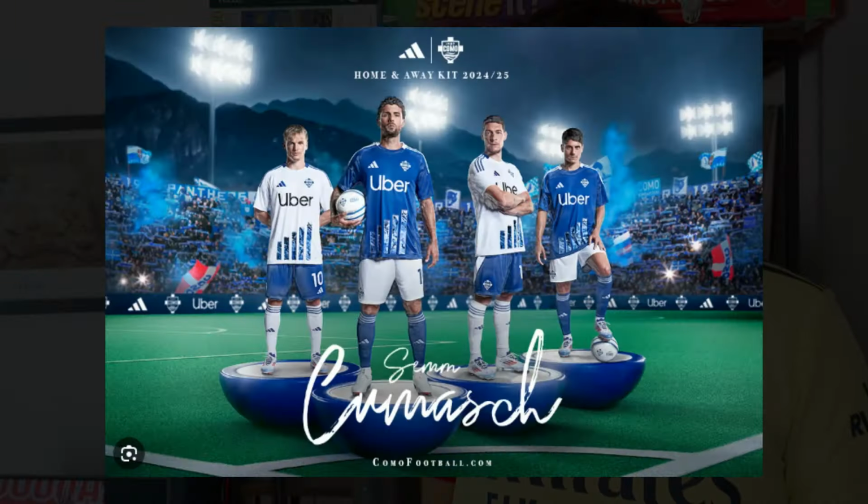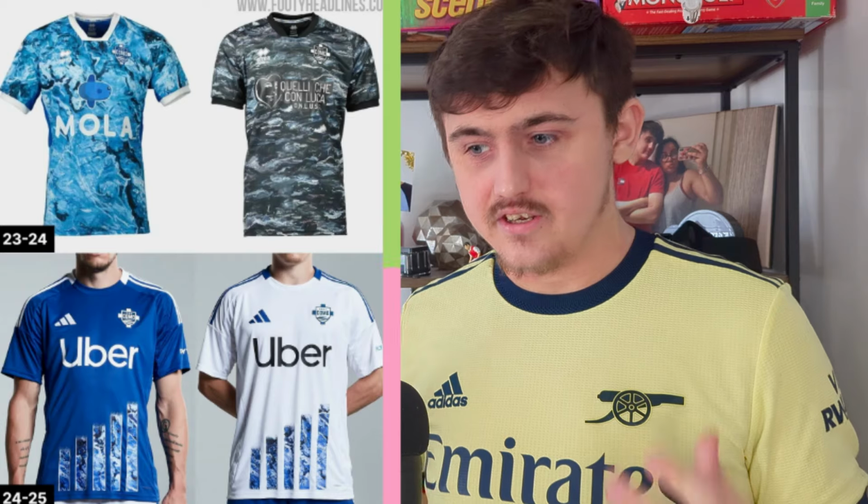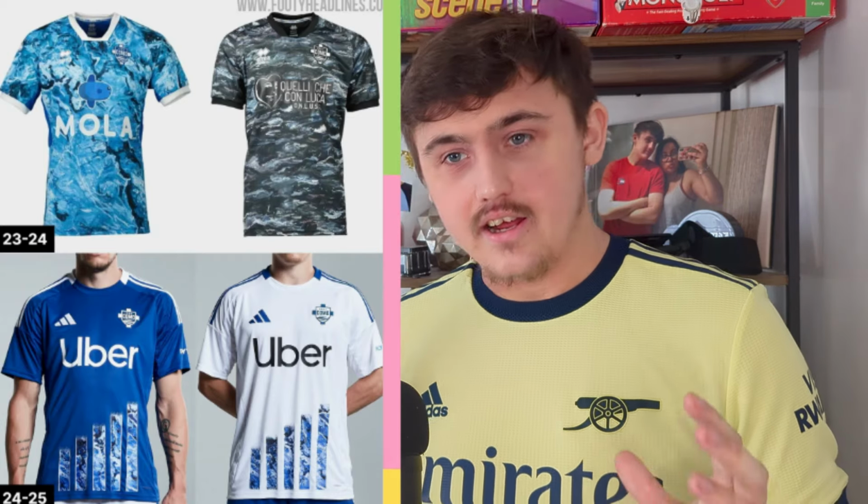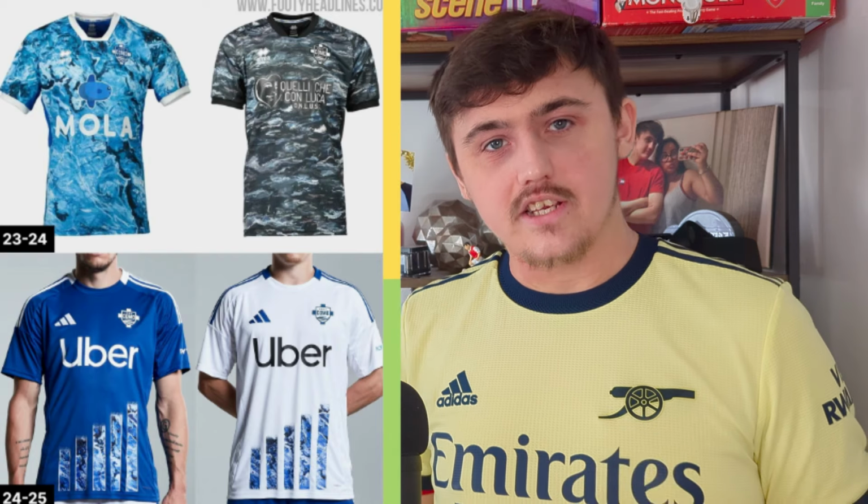The third shirt I want to talk about in this list is both the Como shirts. So Como last year had one of the best shirts out there. Had this beautiful seaside texture, waves. Just reminds me of even just an oil paint in it. It looked lovely. But the effort they got this year isn't brilliant.